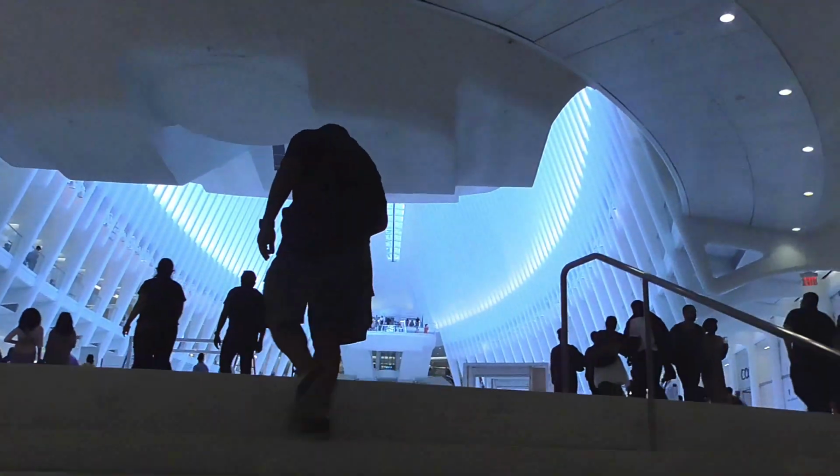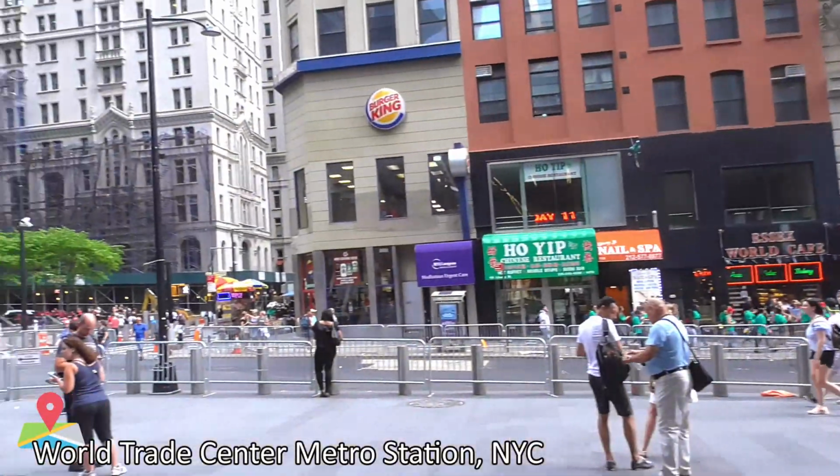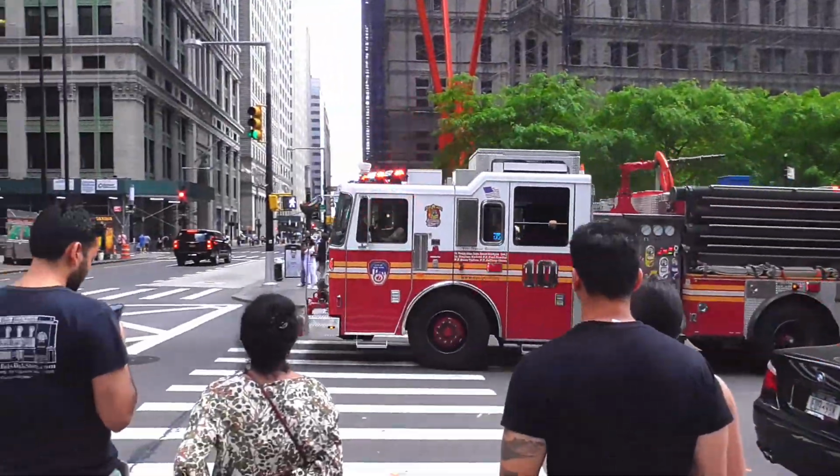So that's the World Trade Center. Just took the train. So now I'm in New York City. Wow.